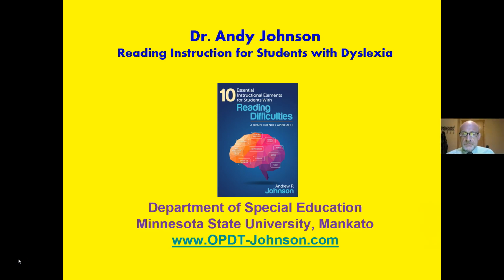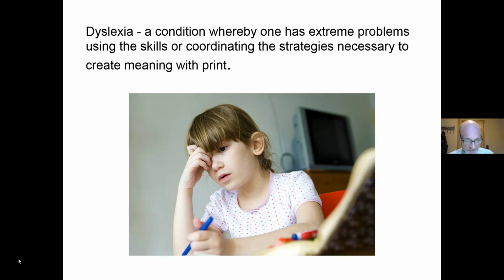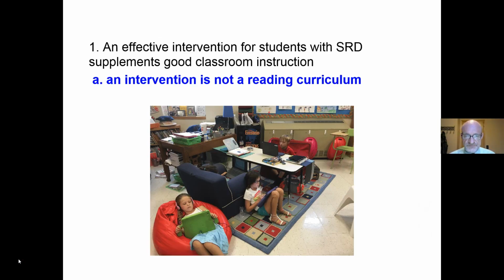Andy Johnson. We are looking at reading instruction for students with dyslexia or severe reading disabilities. Dyslexia: a condition whereby one has extreme problems using the skills or coordinating the strategies necessary to create meaning with print. That is our working definition.